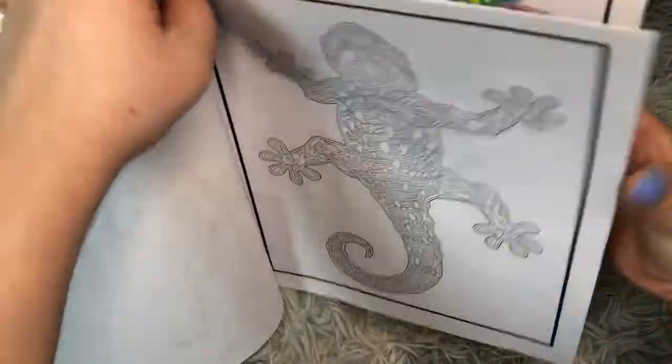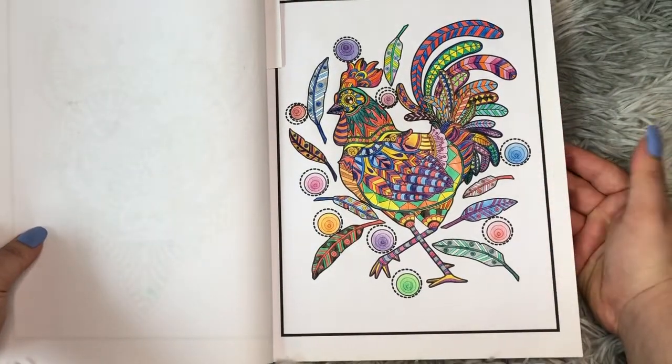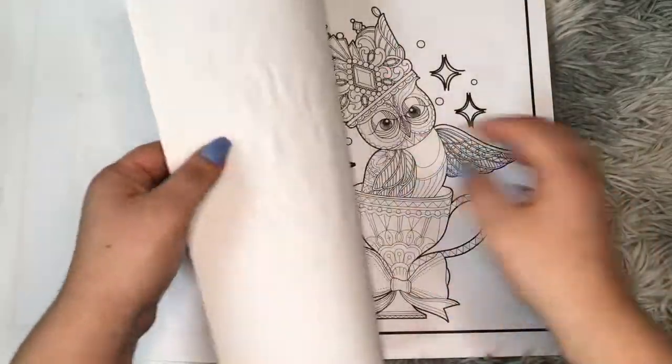Okay, let's see. But I did do a good amount of pictures in here. Then we did this rooster again with those colored pencils. Again, thought I was, you know, Picasso.